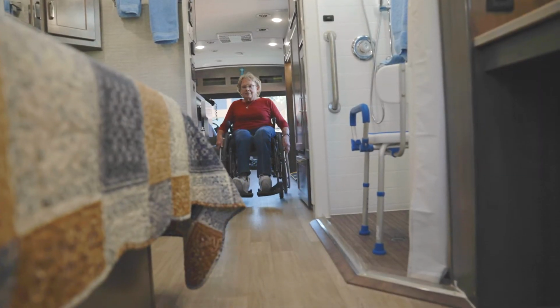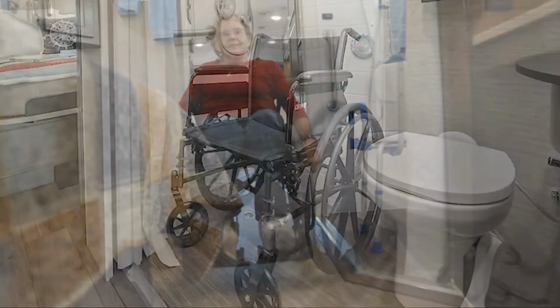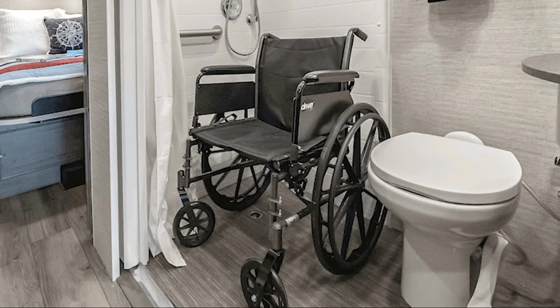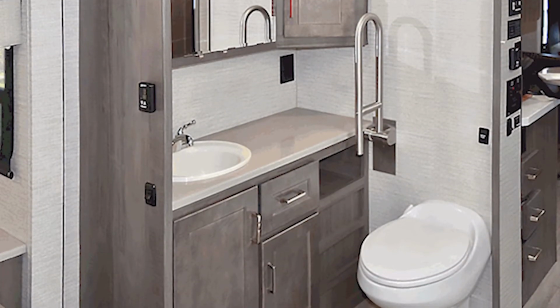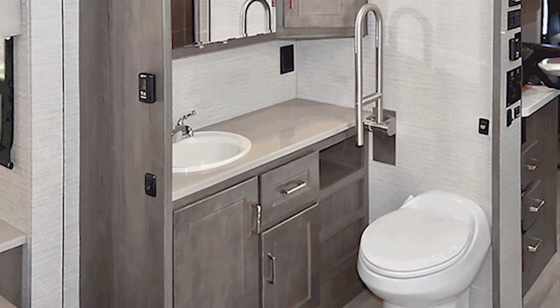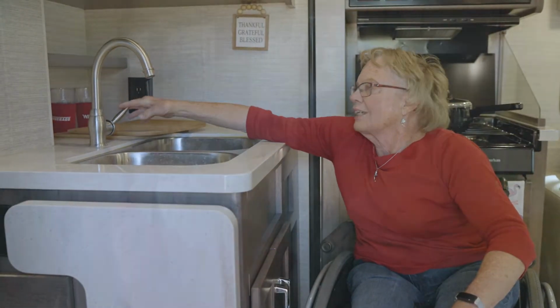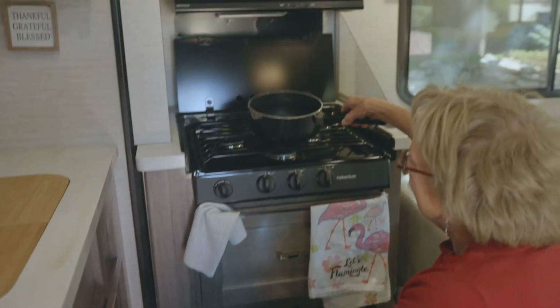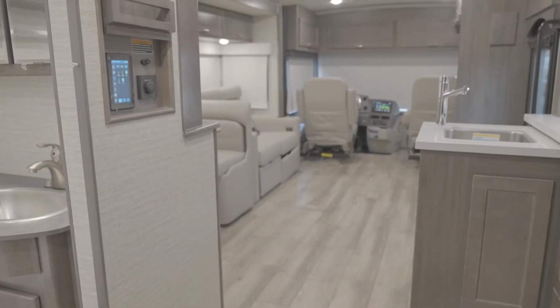An aisleway wide enough for the wheelchair, even with the slide-out still in. A large roll-in shower with an assist bar and an adjustable shower head. The toilet is at wheelchair height with an assist bar. The cabin chairs, sofa, bed, sinks, refrigerator, stove, and the light and generator switches are all wheelchair accessible height.